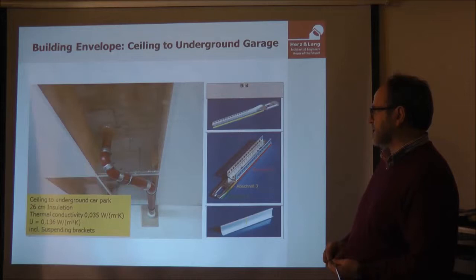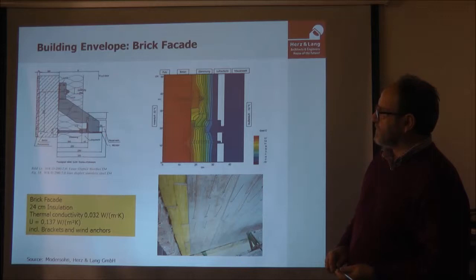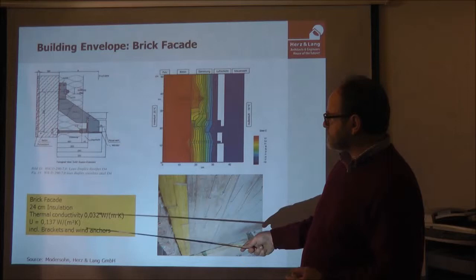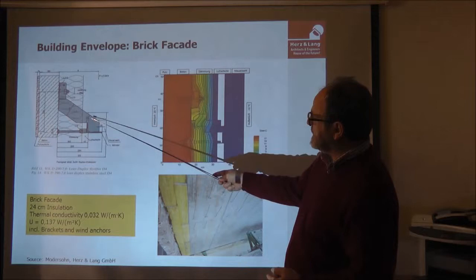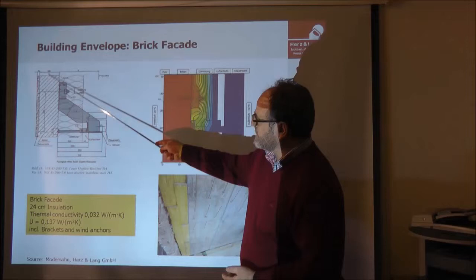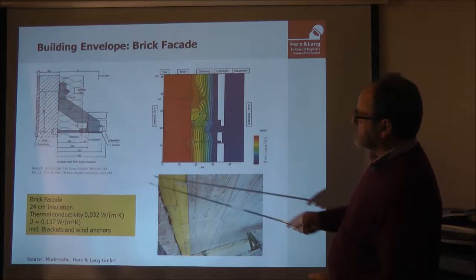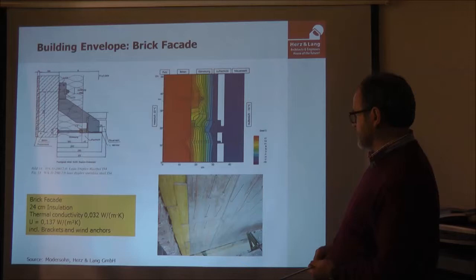Next one. This is also a special connection for the brick facade. First we tried to develop one, and then after some research we found this bracket from the company Motorson. It's stainless steel. Here is the brick facade. Here is the 24 centimeters of insulation with mineral fiber, and here is the concrete wall on which the whole building is mounted. Here you can see the concrete and the steel parts to fix the bricks with the concrete wall.